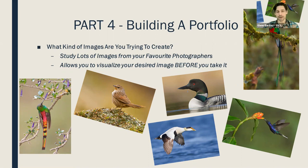For me, what gets me excited is that I want to capture beautiful portraits of spectacular birds in their natural habitat that show these birds more beautiful than people are used to seeing them. So they really show the best side of a bird, and people want to go see those birds. You look at that photo and you think, I want to see that bird.